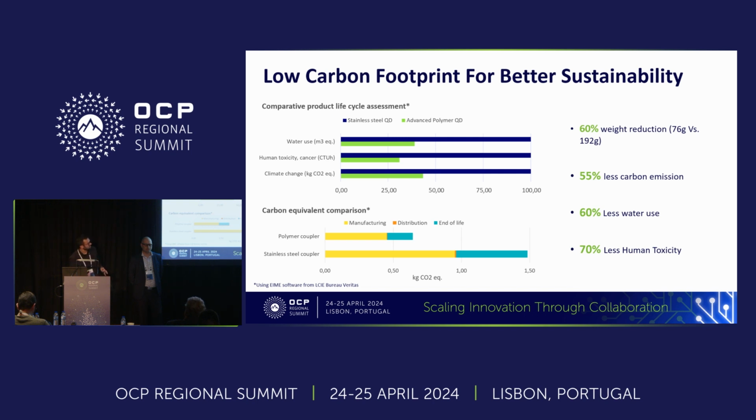So you can see in this analysis that by using the polymer, we can reduce the embedded carbon emission by 55%. And we were surprised as well to see that we can reduce water use by 60% and also reduce human toxicity by 70%. In this analysis, we decided to exclude the use phase and to treat it separately. So that's what we will see in the next slide.